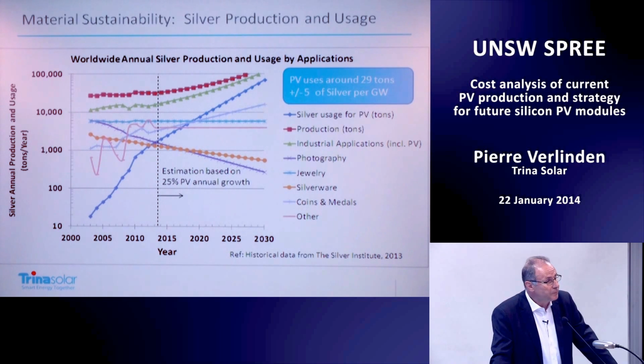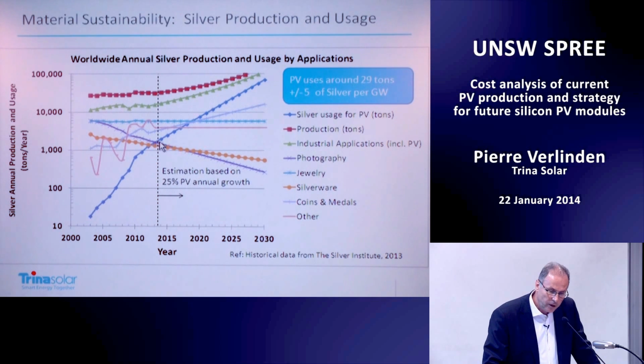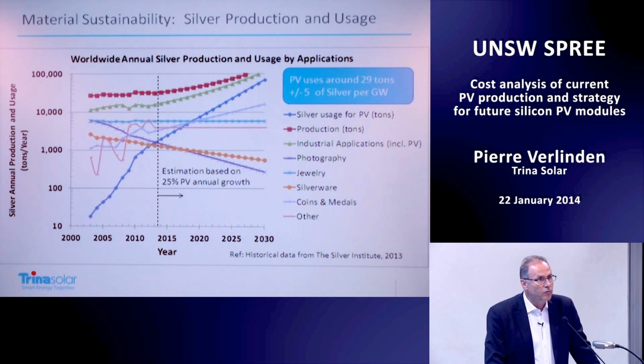We consume roughly about 29 tons of silver for every gigawatt. Depending, some companies consume more or less, but roughly about 29 tons plus or minus 5 per gigawatt. So today we're consuming more than 1,000 tons of silver just for the PV industry. If we suppose that the PV industry continues to grow at 25% per year, this blue curve will go over any other consumption by roughly about 2020, and it's going to be the only fast-growing component for all the industrial use. And we already represent 10% of all the industrial use of silver.